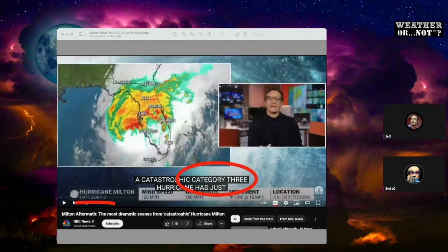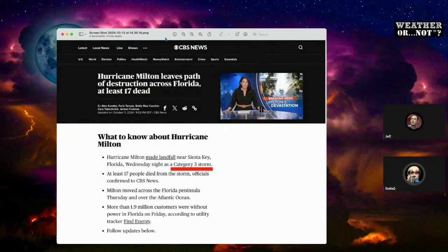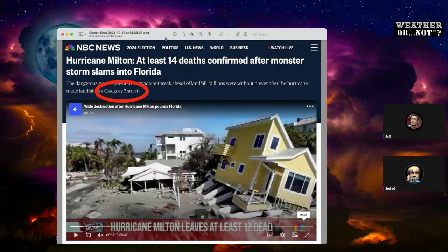On the lead up, there were reports of Category 3 storms, which we will look into. But this was what the mainstream was telling us, Category 3. Hurricane Milton made landfall as a Category 3 storm. See that there quite plainly? There it is. So we're going to scrutinise and have a look and see if we were being told the facts.